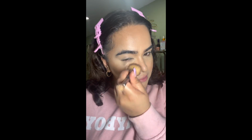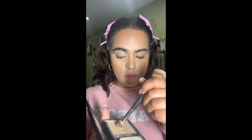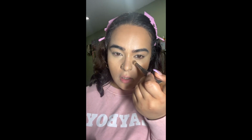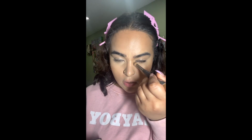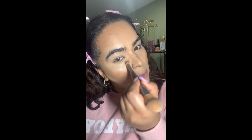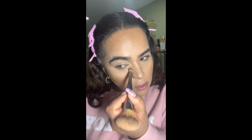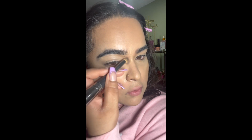Around the lips like this, and we're going to use this side to grab underneath where we concealed underneath our eyes. I'm going to take this along where we baked, or where we contoured our nose.